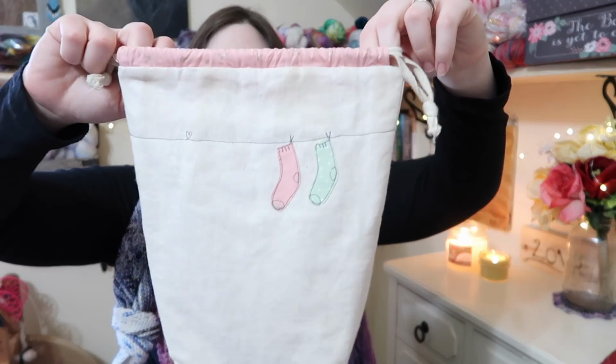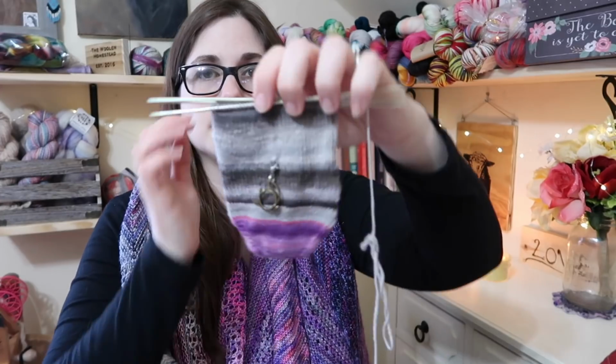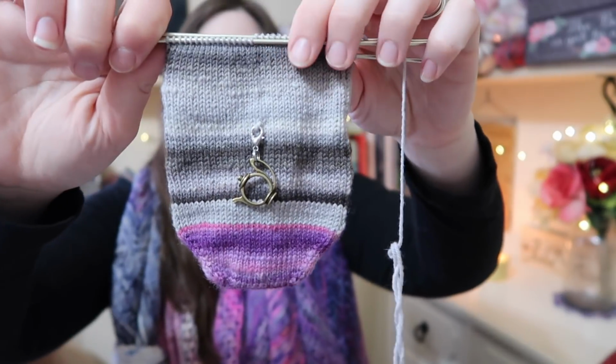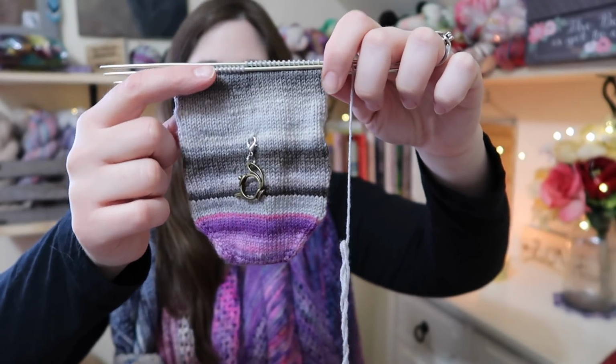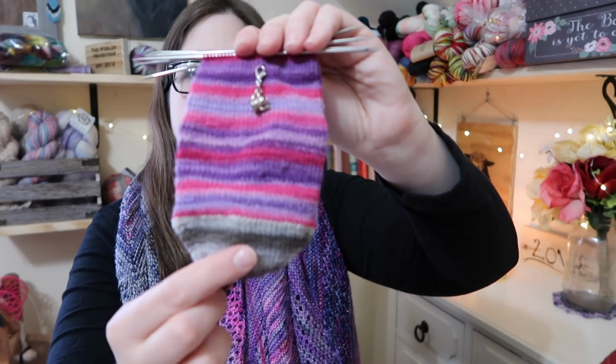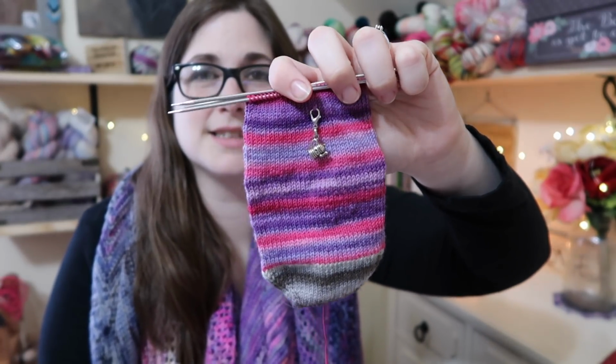Let's see. Other project that I've been working on this week is living in my little bobbin sock bag. And these are my handspun socks. This week I tried to give this gray sock some attention. So it's got the pink for the toe and then the gray up here. And this one has the gray for the toe and pink for the foot. So yeah, these are super, super fun.